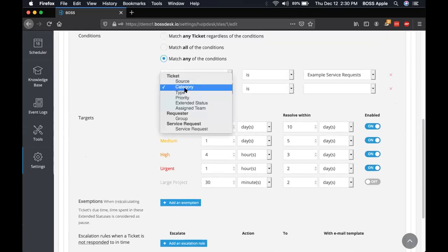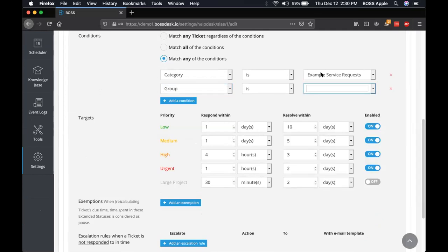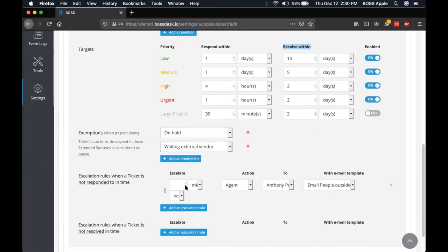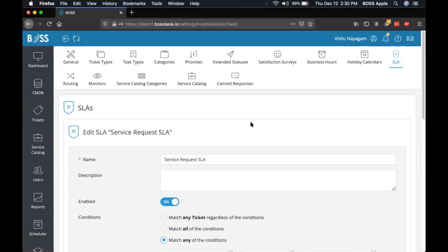So let's say I want to give a different group an SLA, for example, if it's coming from corporate, so I want to give them a different SLA. So I can set up different parameters for the response and resolve within. Now also I can exclude some targets from here. For example, I don't want to calculate SLA on an on-hold ticket, or a ticket where I'm waiting on an external vendor. So I can remove all those with exemptions, and then I can escalate these tickets however I want, escalate to an agent, to the team's manager, or if it's not resolved, I can escalate to a manager or something like that. So we have SLAs, and SLAs can be configured for different people or different departments. So any part of the system is completely configurable.